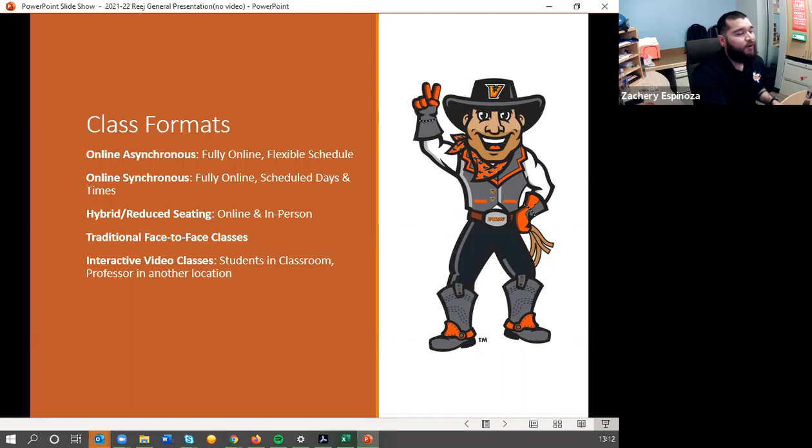So these are the five different formats we created here at UTRGV in order for students to get an education in a comfortable, safe environment. So we still have students on campus, but it's not as many compared to without a pandemic. The majority of classes you're going to find are online or hybrid.